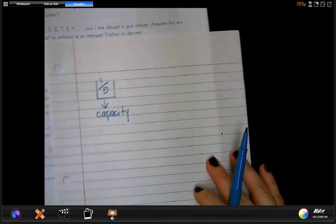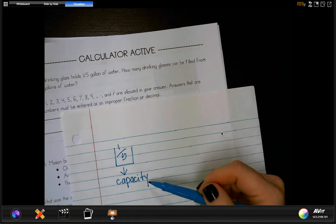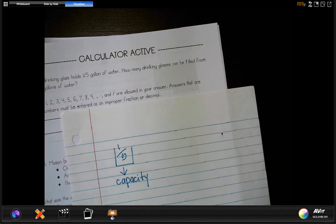But anyways, at the very bottom of my water bottle, it says 32 ounces, meaning that is the capacity of my water bottle. It can only hold 32 ounces of water. What happens when I try to put in more than 32 ounces? It overflows and makes a giant mess, right? So that's what I mean when I say capacity. And all water bottles have a capacity. If you go look in your fridge, or maybe you have a water bottle right now, it has a capacity. That's how much liquid it can hold. Okay, so I'm moving on.